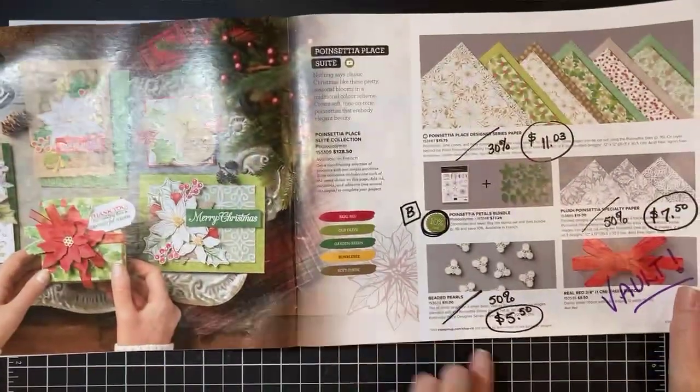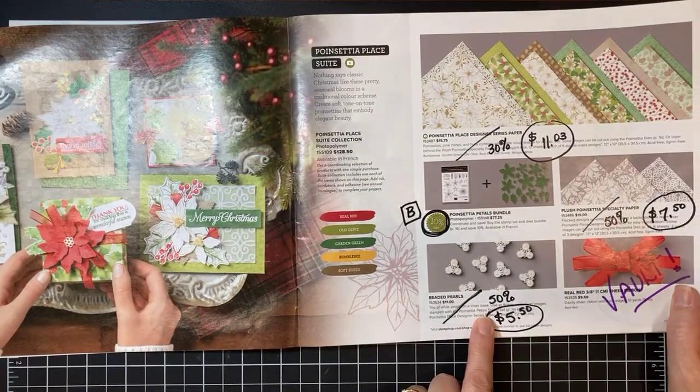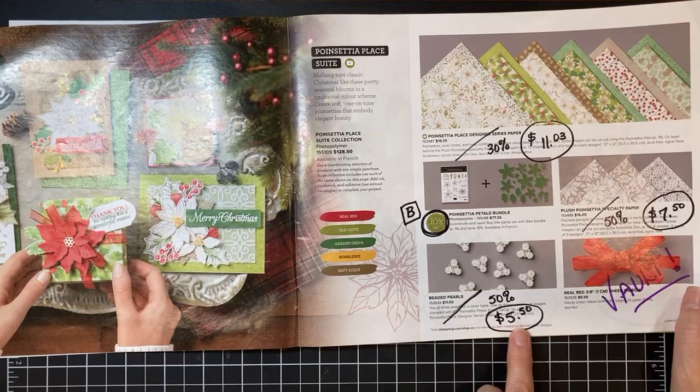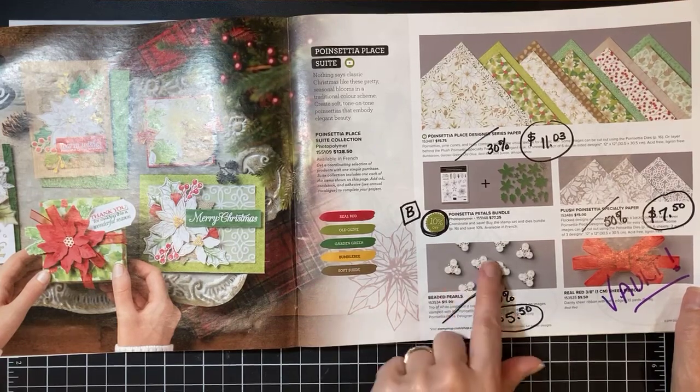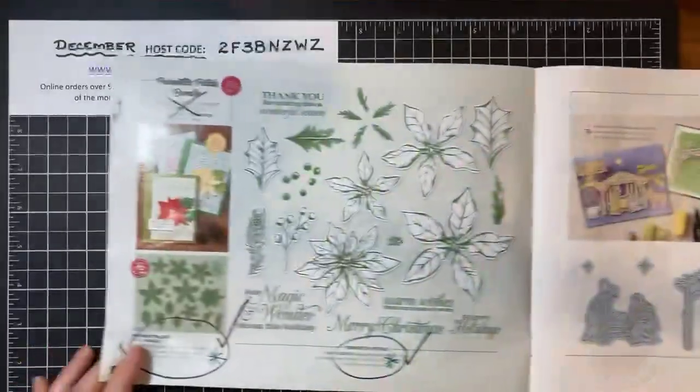And Sue. Both of you can see your catalogs better than I can where I've written over top. So there's 18 of the beaded pearls in there. I never did figure out what that would be, $5.50 divided by 18. Really, it's a good price point for the beautiful pearls. Oh, thanks so much, ladies.